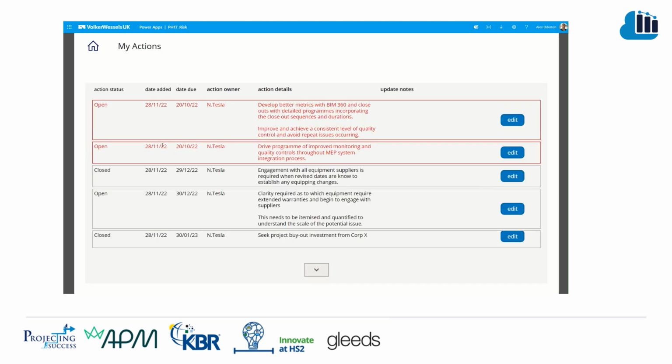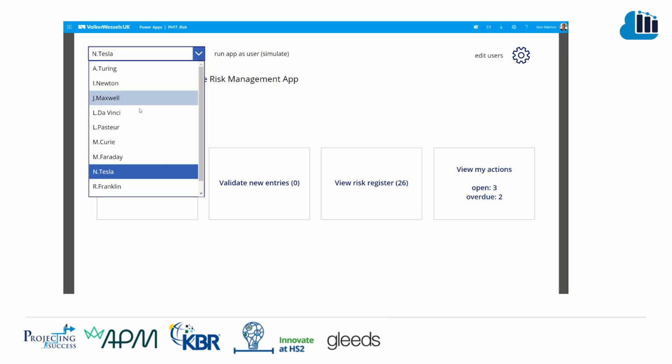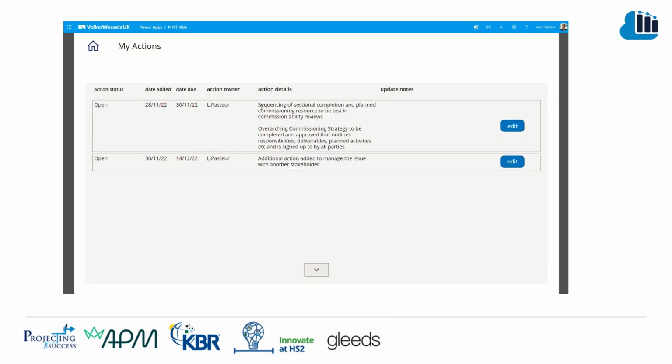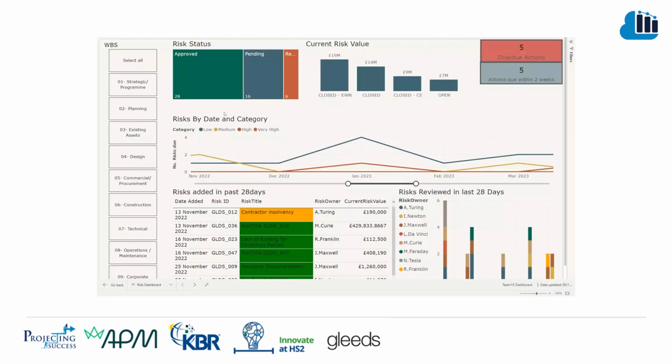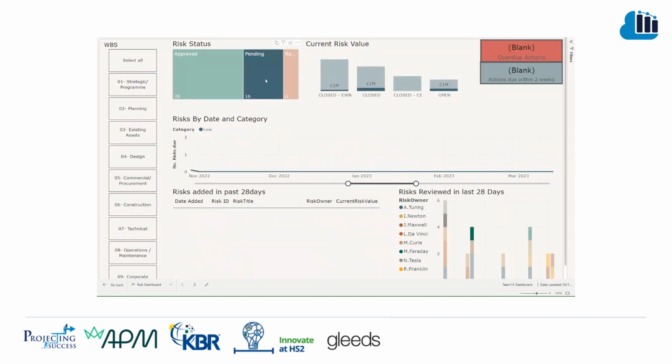Got some color coding, so items that are overdue in red. So per user, you can go in and understand your own actions, and from the front screen you've got a high-level view. Our dashboard highlights the status of the risk to enable the team to see how many risks have been approved, rejected, or whether they are still pending.